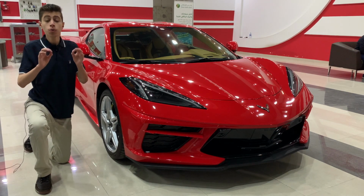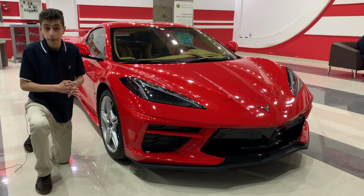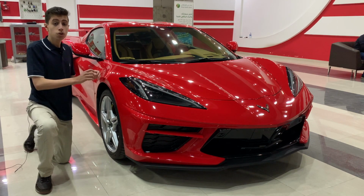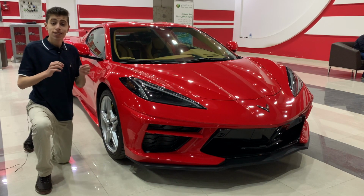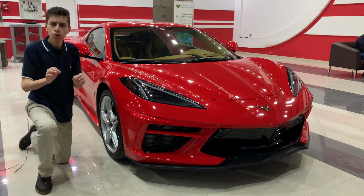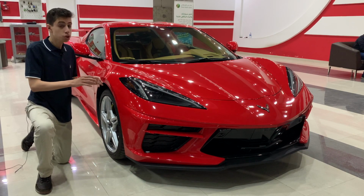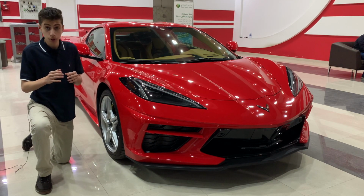And it's not only this car's numbers that make it so special. It's also its styling, which very closely resembles the best supercars.